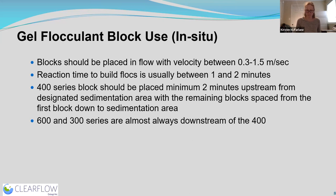The reaction time is normally between 1 and 2 minutes. So what we do is we position the blocks 1 or 2 minutes of flow time upstream of your pond. That way, by the time everything gets to the pond, it should be mixed well. The blocks should be large enough to start to settle out.